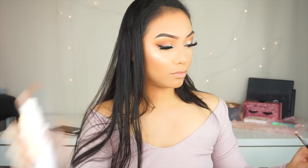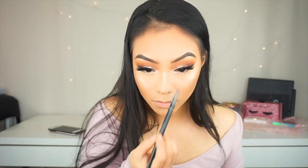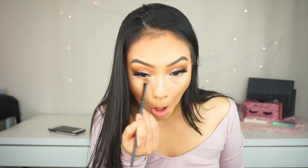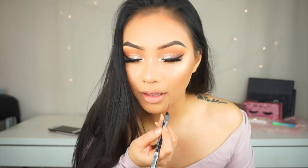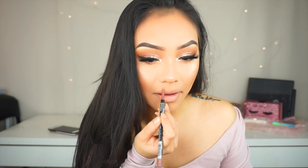And then I'm highlighting my inner corner with a white shadow. I make sure to always spray my brush just so that way my inner corner color is intense. So going back to the crease color, that mustardy color, and also I went back to the burnt orange color and put both colors underneath the lash line.